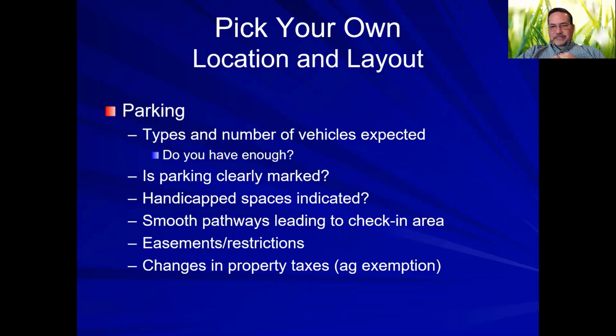Parking's a big one. That's going to take up part of your area. You've got to have an area where you could have customers come in. Where will they park? What types of vehicles do you expect? How many do you expect? Do you have enough space? Is it clearly marked where I park?